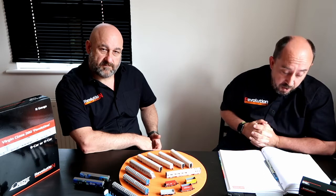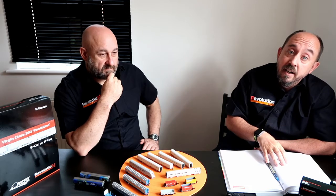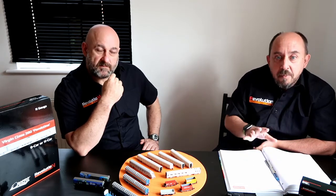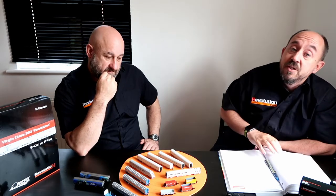So that's allowed us to think about our next range of coaches. We've already identified what we want to do and started the research work on that. With the Class 1 to 8 going into tooling, that's allowed us to think about how we can use that same 64-foot chassis in another early design of DMU. With the 321 and the 320 being at the final stages of production, we're also thinking about how we can reuse that chassis again for another electric multiple unit.